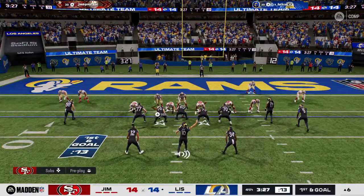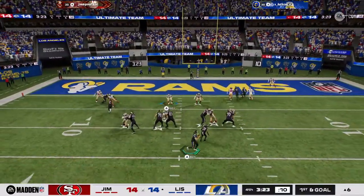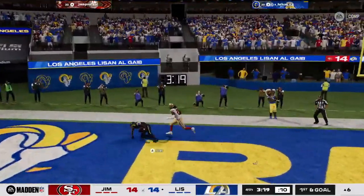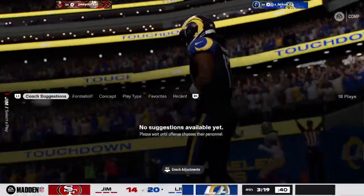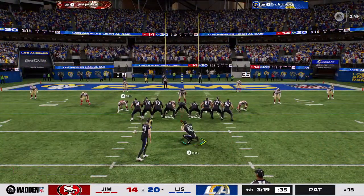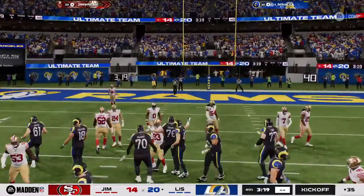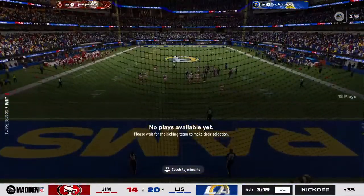Hey, what's that? Now back to throw. And it's complete. He's got it in the end zone. Touchdown, Rams. Devontae Adams from 6 yards away. And the Rams answer back with a touchdown of their own to break our tie and take the lead here in the fourth.